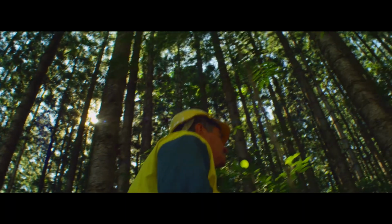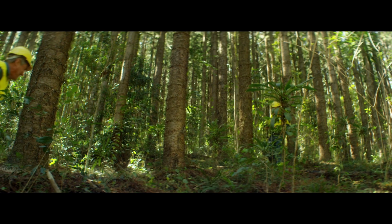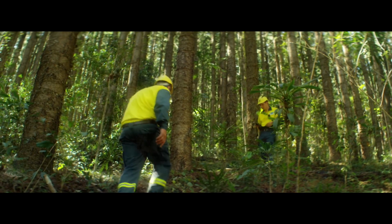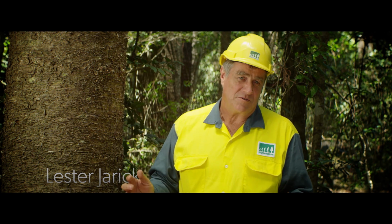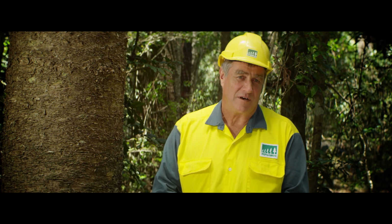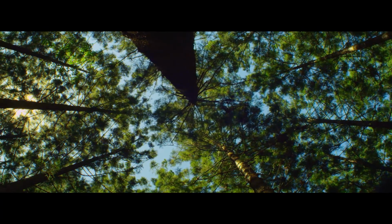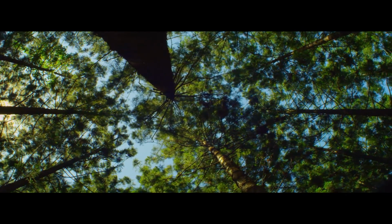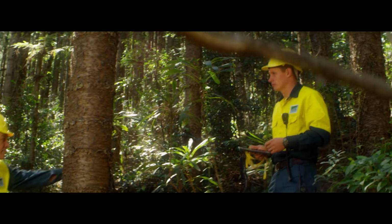I'm Lester Jarrick, I'm the Regional Forest Manager for HQ Plantations. My role is to sustainably manage these quality plantations from little seedlings through to mature saw logs like this, and that's to provide a return to investors as well as continue the enjoyment for the general public for future generations. HQ Plantations manages some 350,000 hectares of plantations and forest across Queensland, and these Araucaria plantations form part of that.